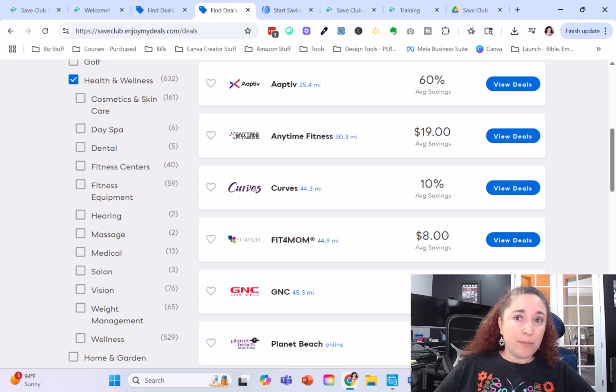Now, there is an app coming out very soon. I think in the most recent call, they said they were shooting for July. But that's going to make it even easier to save. There's going to be cashback rewards. So there's a lot coming in the pipeline. And I have no doubt that this is going to absolutely explode.